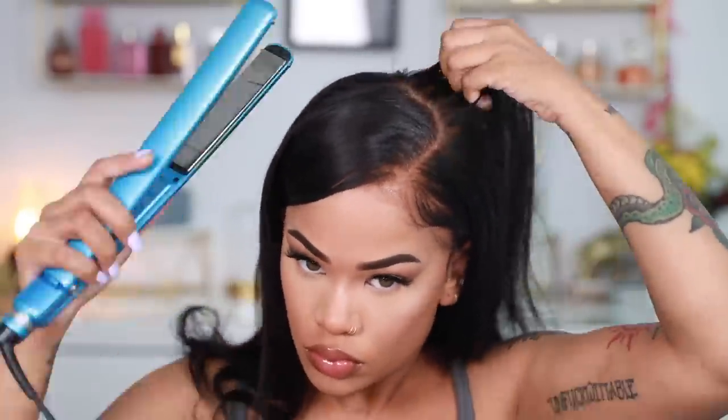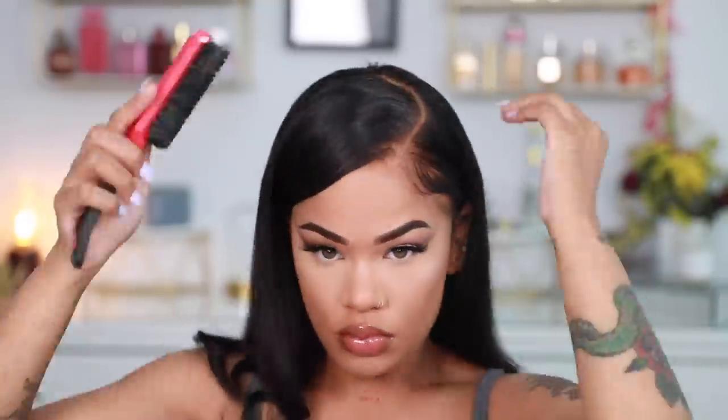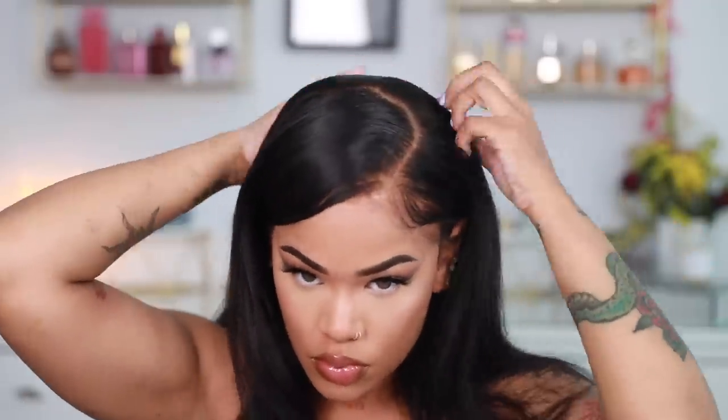This swoop bang was kind of a waste of my time because I ended up changing my mind. I do want to do a look like this sooner or later though. But I ended up pushing the hair back because I like how it looks. I did my hair and then I went and got dressed. After I'm done styling my hair, which should be in a second now, I'll be back changed in a different shirt.